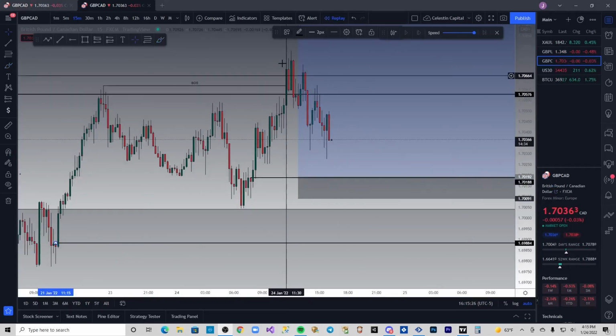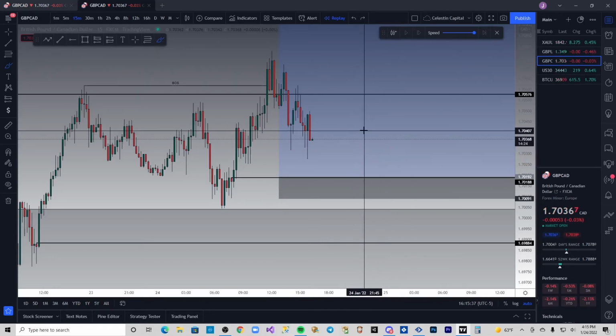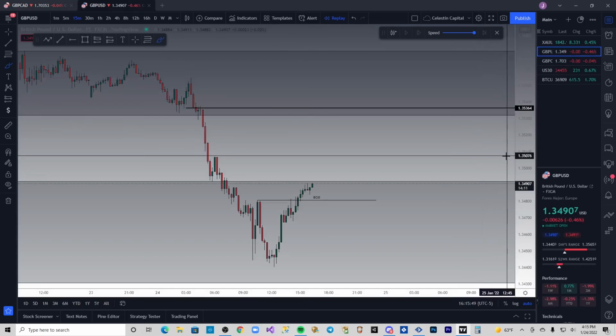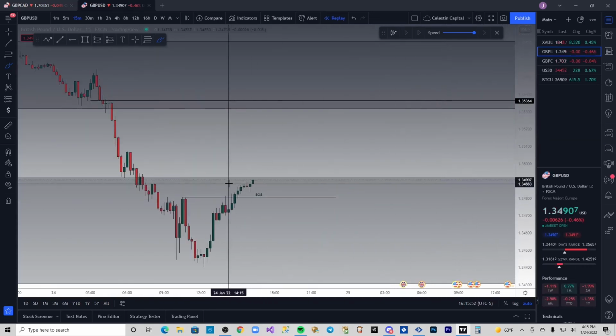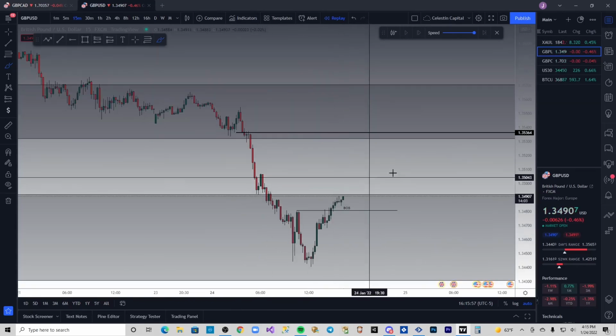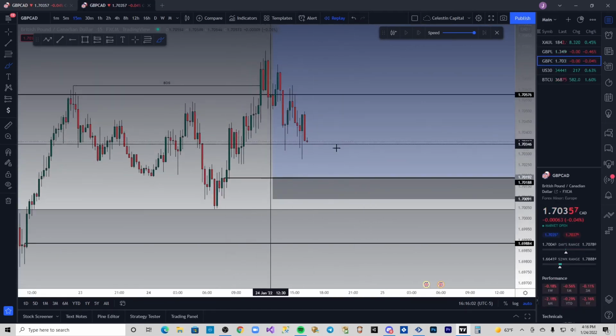Back with an update for you guys. I haven't gotten into any trade. This GCAD trade is working its way back to our entry point. I'm also trying to be wary of the time. The rollover spread starts at 5 o'clock, and that's when spread starts to get huge. On GCAD, I think it gets up to like 10 pips, so I do not want to enter the trade around that time. When it hits around 4:40, I may just cancel this buy limit and then place it back around 6 or 6:30, which is when the spread goes back to normal.